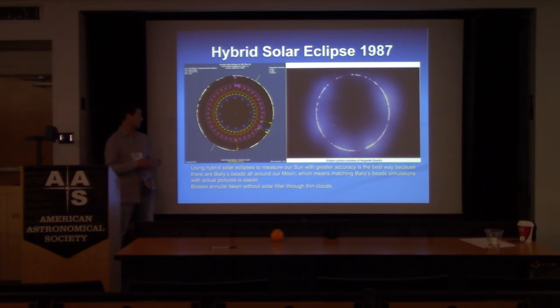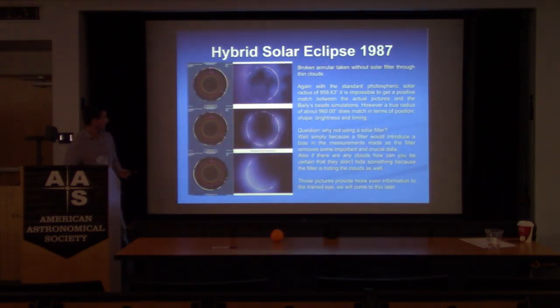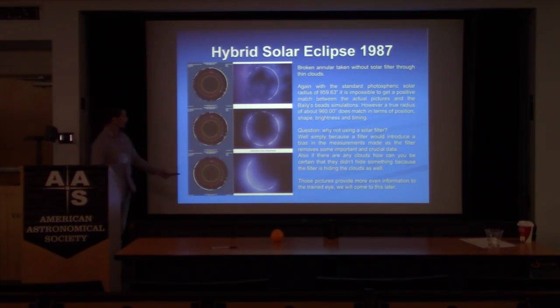I'm going to show the same eclipse, but at three different times. Again, you can see before the maximum and after the maximum, it does match. There are a few things you cannot see on those pictures because the scale is a bit too small, but there are some details on the pictures that give you a hint at what you should look at, and we will come to that later.